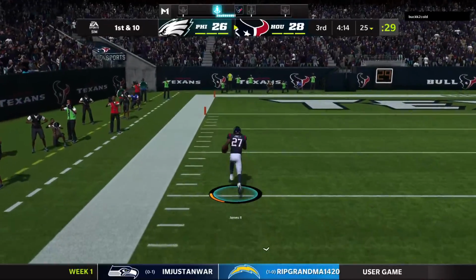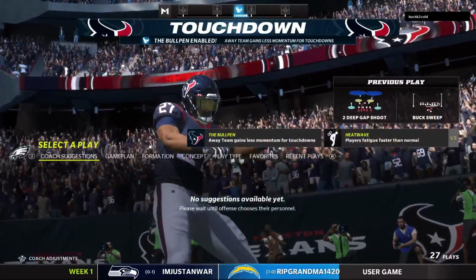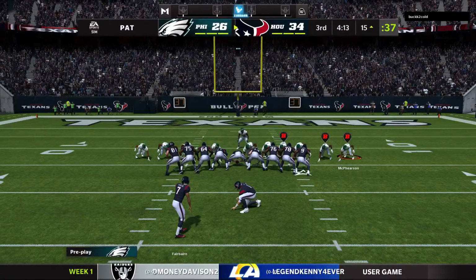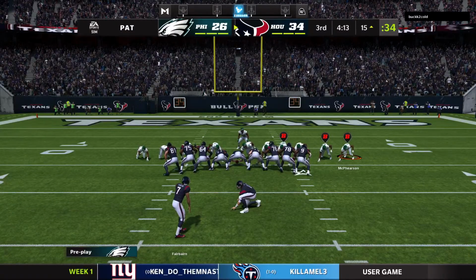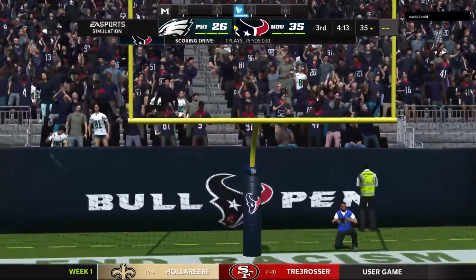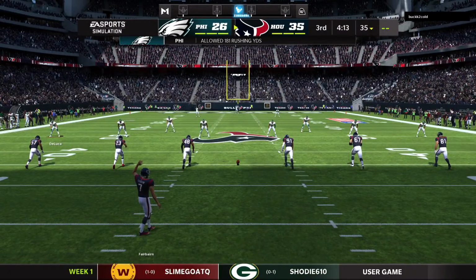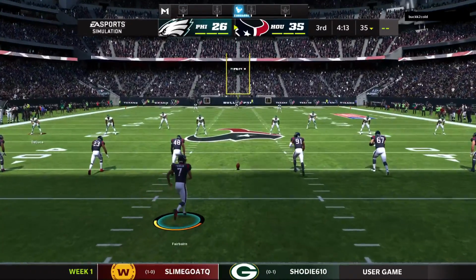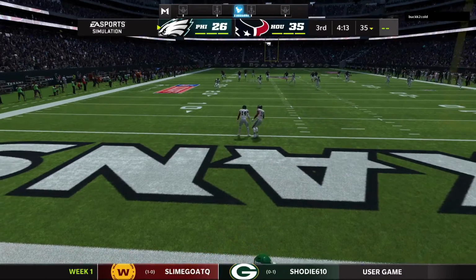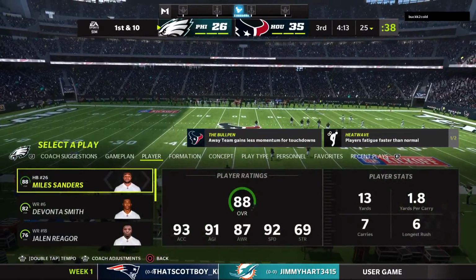Touchdown, Houston. Ronald Jones, already his 2nd touchdown here in this opening weekend. And the Texans are able to strike quickly to add on to their lead. Fairbairn good with the extra point, and that makes this a 9-point game. So after the touchdown, here's Fairbairn now to kick it away. And this will not be returnable. It's out of the back of the end zone for a touchback.